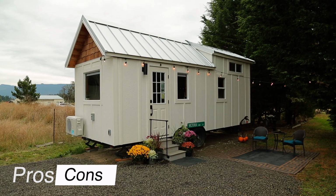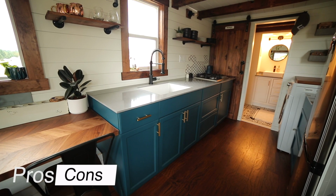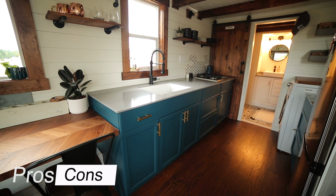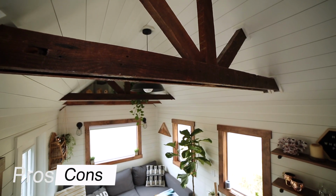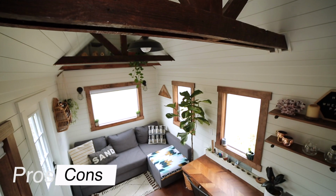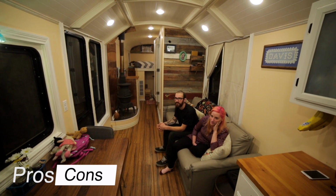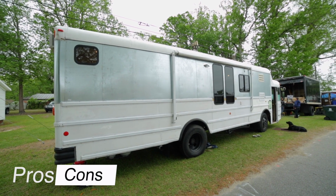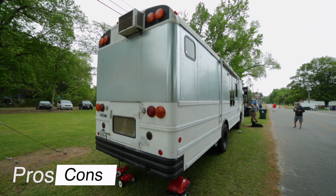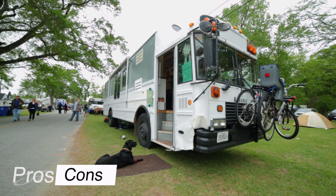Doing the construction in a tiny house is pretty forgiving because it's all wood. So if you make a mistake, you can take it apart and put it back together again the right way. And you can do that inside a Skoolie, but on the outside, it's a metal shell. So if you make a hole in something in the wrong place, it is much harder to fix that mistake, especially if you're not a welder.